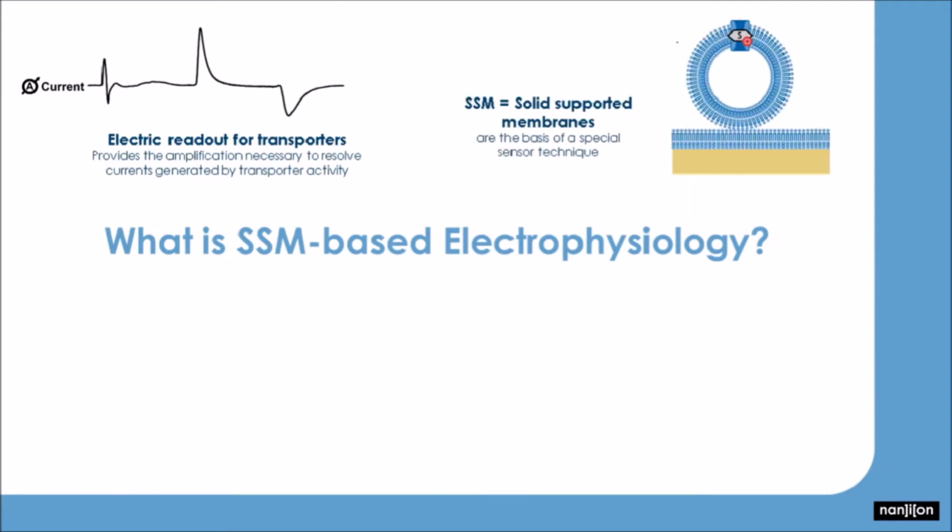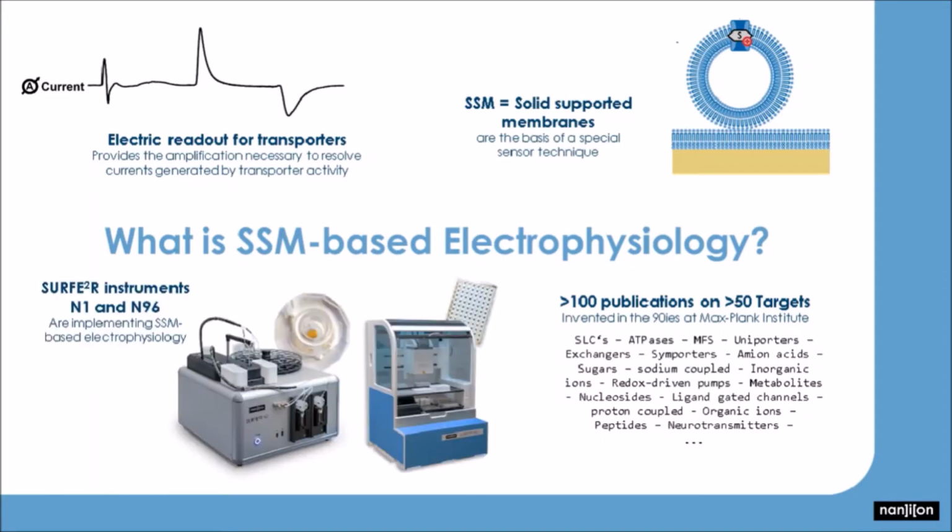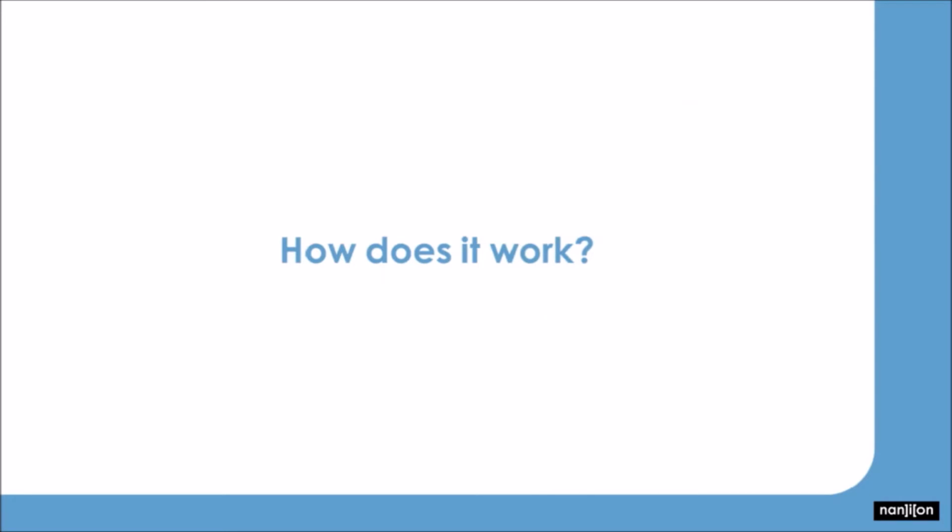So SSM stands for solid supported membrane. SSMs are artificial lipid layers formed directly on a solid substrate. Here they are applied to form a special sensor that enables the detection of transport activity. The method was invented in the 90s at the Max Planck Institute and is meanwhile well established. And the Nanion SURFE²R instruments N1 and N96 are implementing this method.